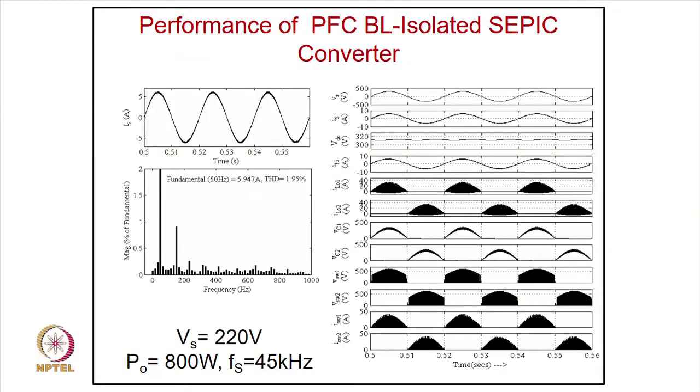After the design corresponding to 800 watt with an input voltage of 220 volt and 45 kilohertz, these are the typical waveforms: the supply voltage, supply current, and the DC link voltage, and this is the input inductor current, which is connected on the AC side. So this current and the supply current are the same, and you can see the output inductor current, in both the positive half cycle and negative half cycle, is discontinuous.